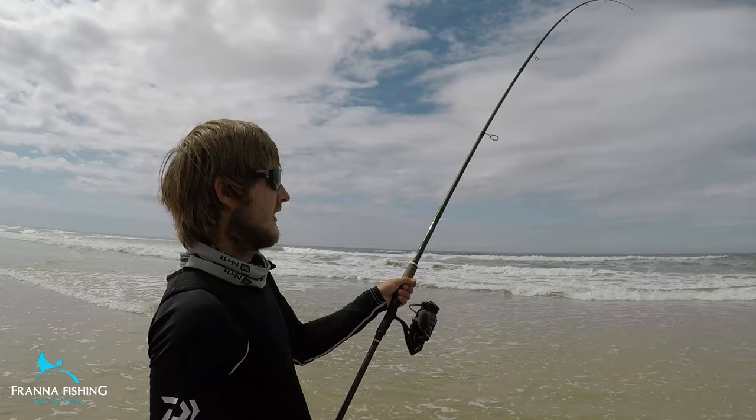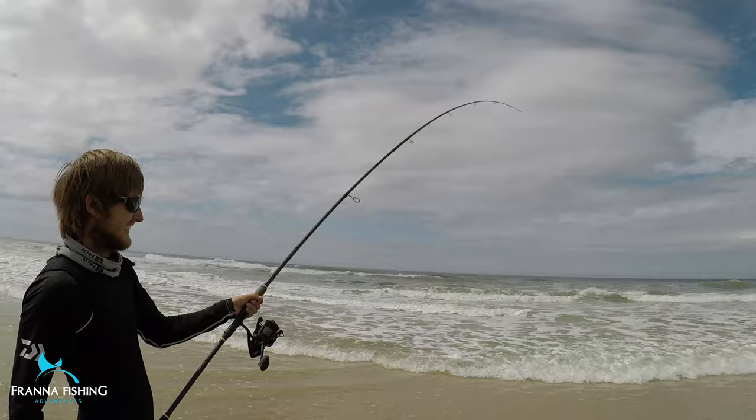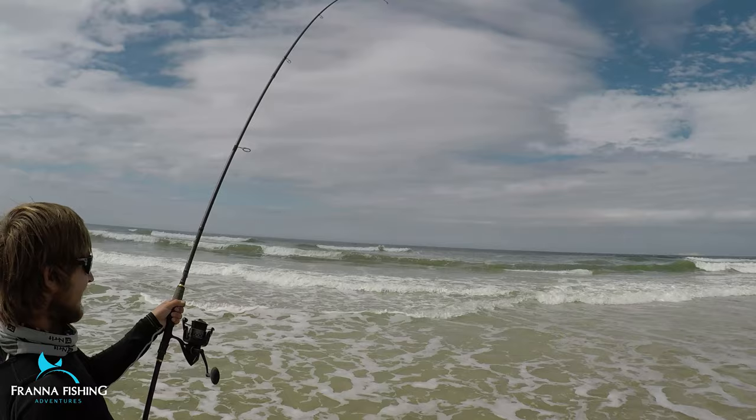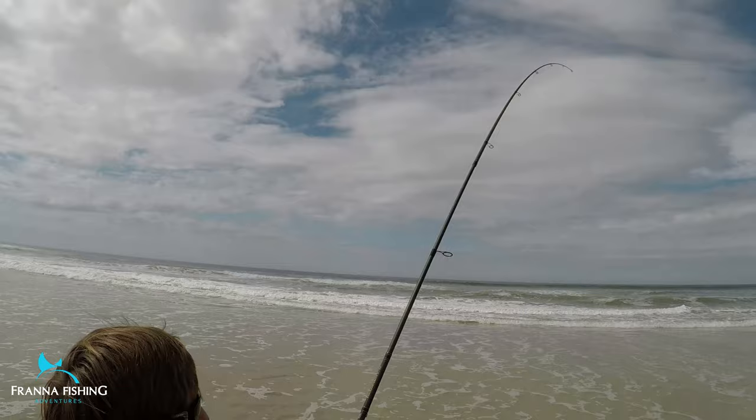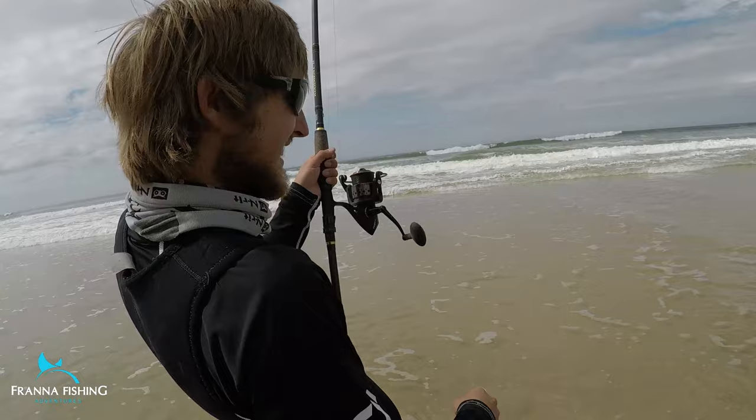No, it's just behind the ledge. Not too far. He's in this heavy current, man. I don't know if you guys can see, there's a massive current running from your left hand side to your right hand side. We're fishing this little bank. I'll pop up the drone sometime and show you guys how the bank looks. But yeah, Ryan's the lucky one.